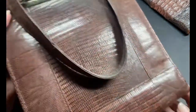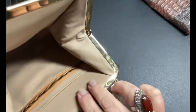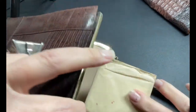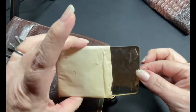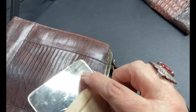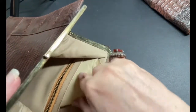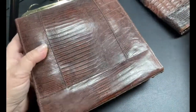This is in pretty good condition. Just needs to be conditioned. Still has the strap. Open it up. Has a zipper, has a pocket. What's this? Obviously I haven't gone through this one. Oh, another mirror. And it says Vassar. I'll have to look that up. Very cool. But for $10, I don't think I did too bad on this one.